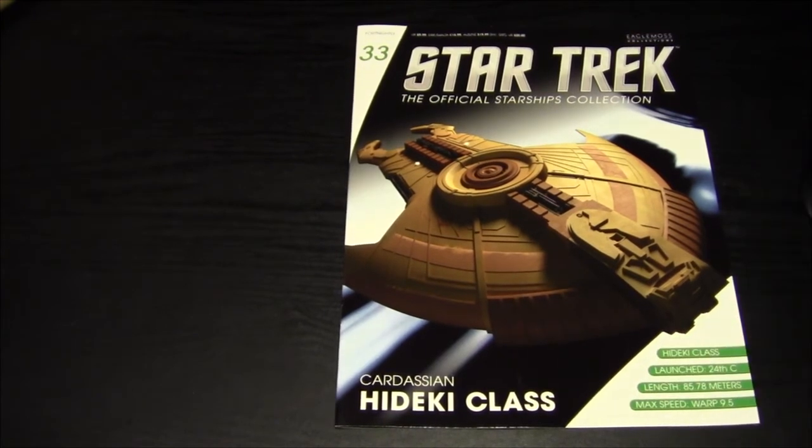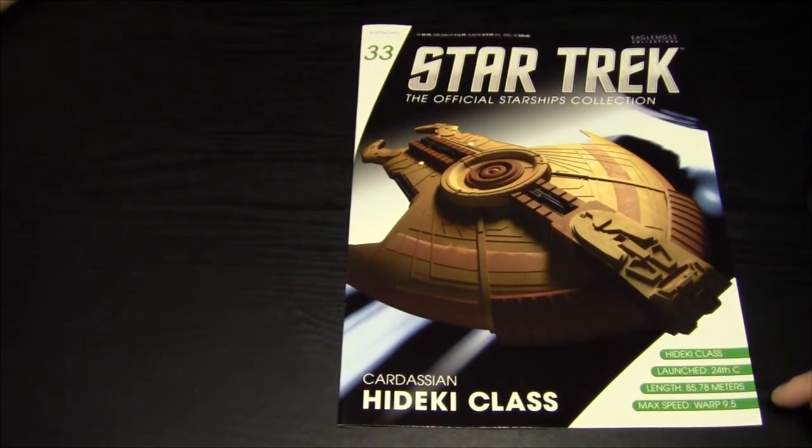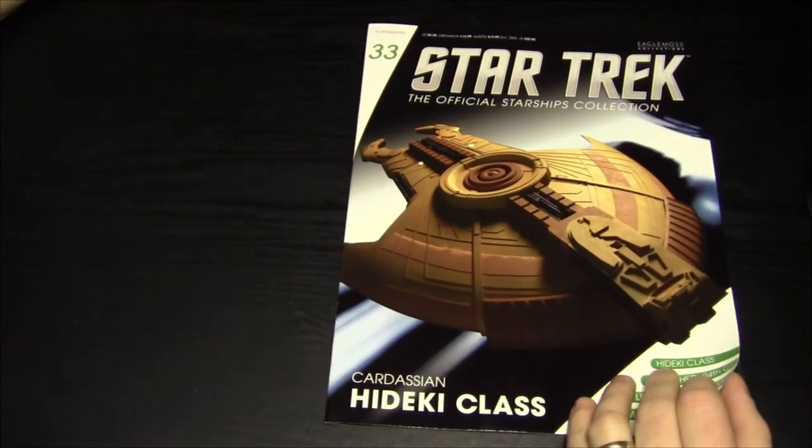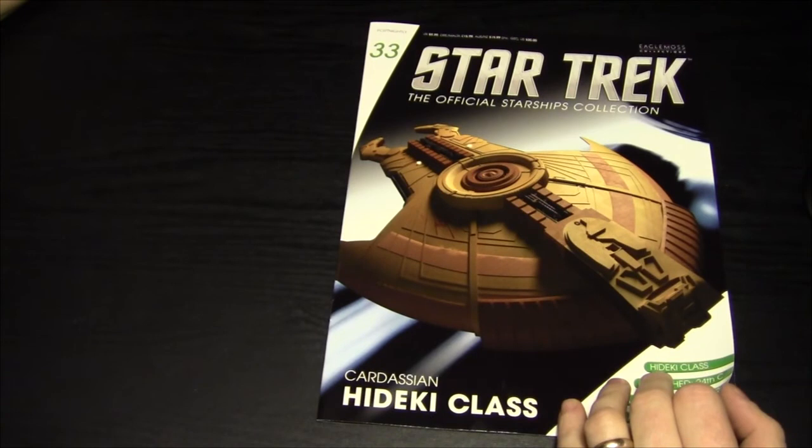No JJ then. Right, launch 24th century, length 85.78 metres. Maximum speed. Hey, that 0.78 of a metre is very important in Star Trek design.